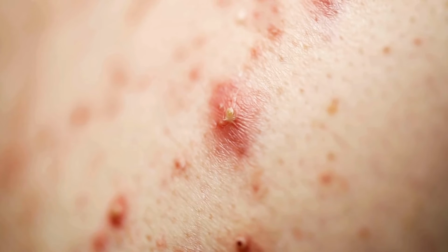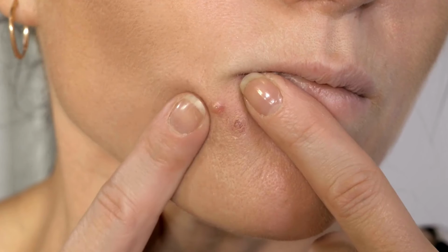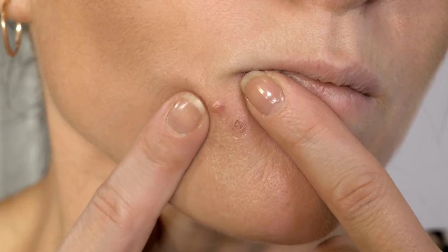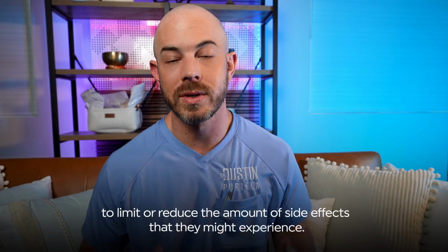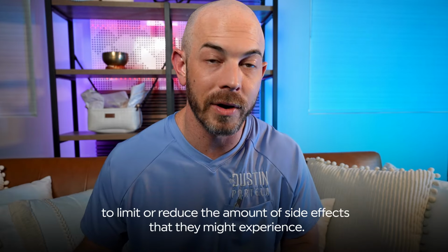Generally, the oral contraceptive pills are also used for women with more moderate to severe acne. If someone's coming in with very mild acne, we generally don't put them on any oral medication. We try to treat that just topically to limit or reduce the amount of side effects that they might experience. So these are often going to be patients with hormonal problems, like polycystic ovarian disease or significant fluctuations in their acne around their cycle, and those with more moderate to severe acne, not those with mild acne.